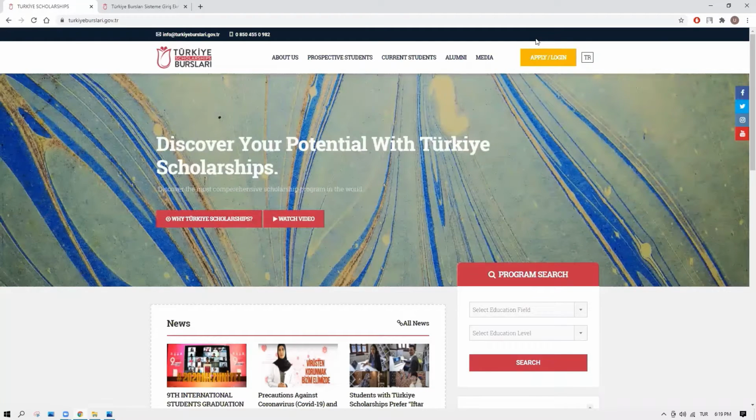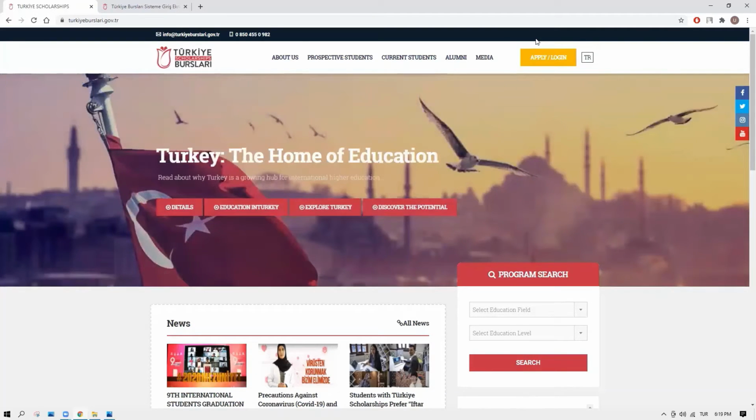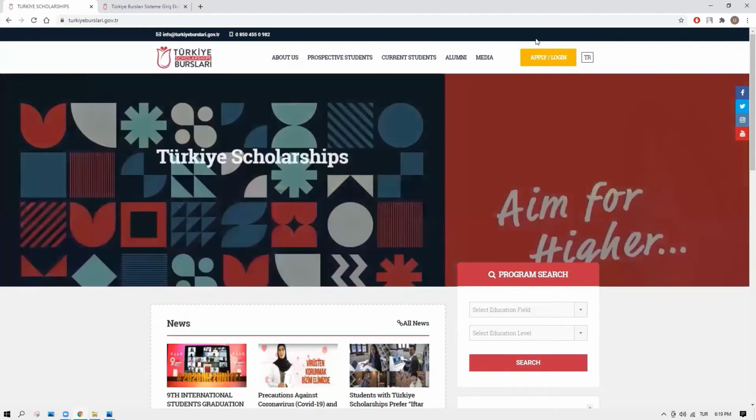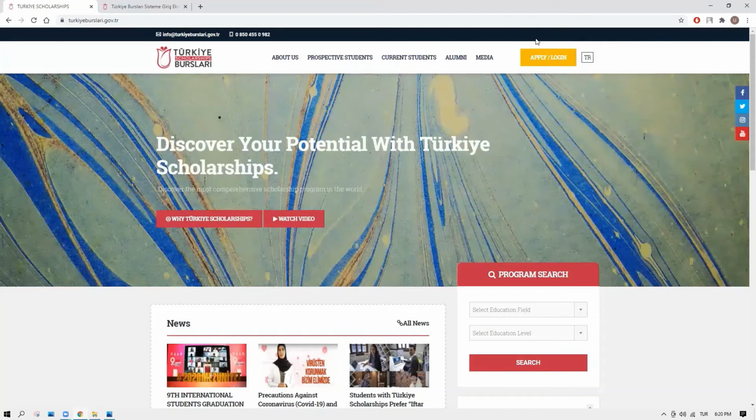So what are the benefits of Türkiye Bursları? First of all, your accommodation is handled by the Turkish government, so you pay nothing for accommodation. Second, you are free from tuition fees. Education is completely free. Third, your health expenses are covered by the public health system, so you pay nothing for health insurance. Fourth, all your travel expenses are paid by the Turkish government. So you pay nothing even for your plane tickets.